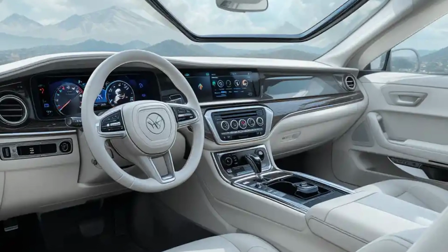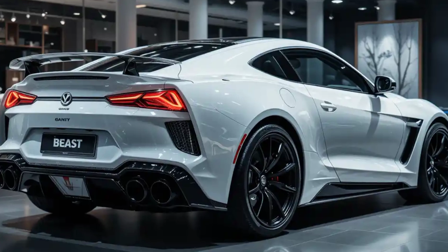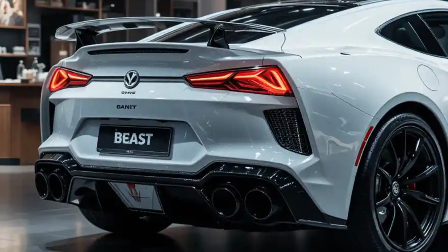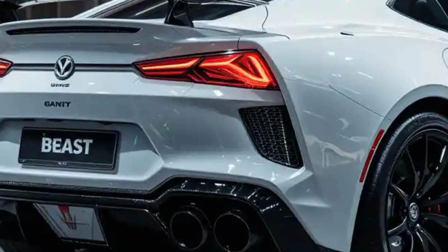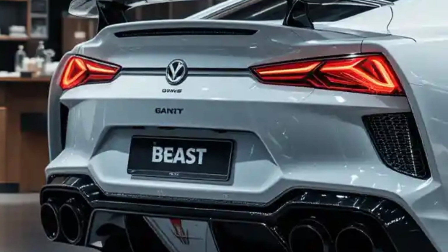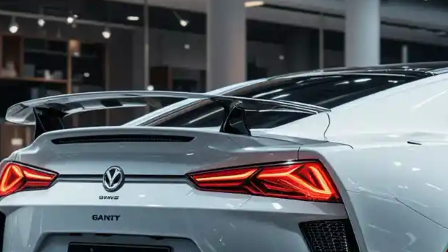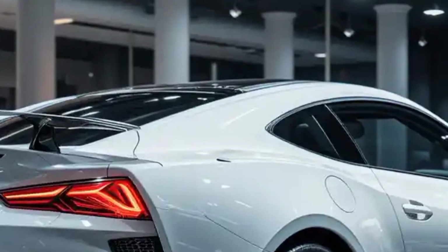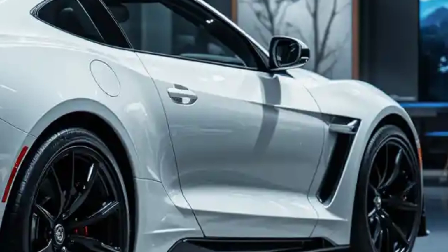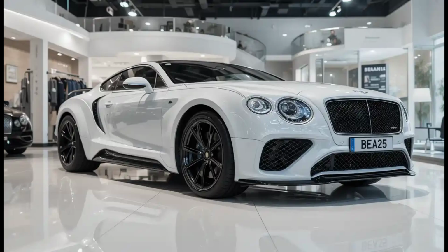Customization is at the heart of the 2025 Beast. Buyers can choose from a range of bespoke colors, carbon fiber accents, and performance upgrades. The track package includes lighter forged wheels, a stiffer suspension setup, and enhanced aerodynamics for those who crave ultimate performance on the circuit. With a limited production run of only 500 units worldwide, the 2025 Beast is set to become a collector's dream. The starting price is expected to be around $750,000, making it a supercar reserved for the elite few who demand nothing but the best.